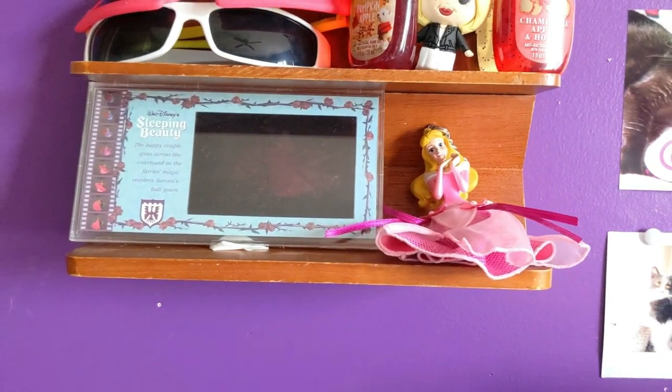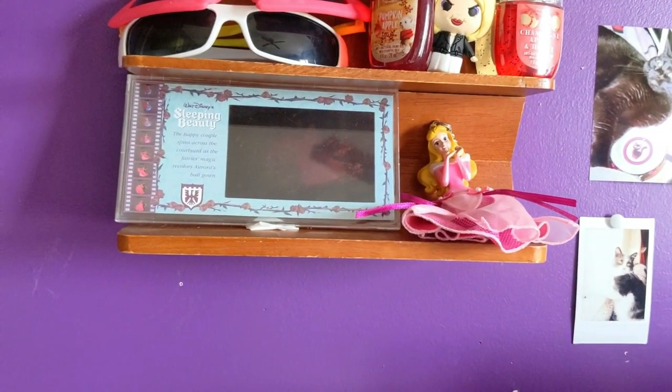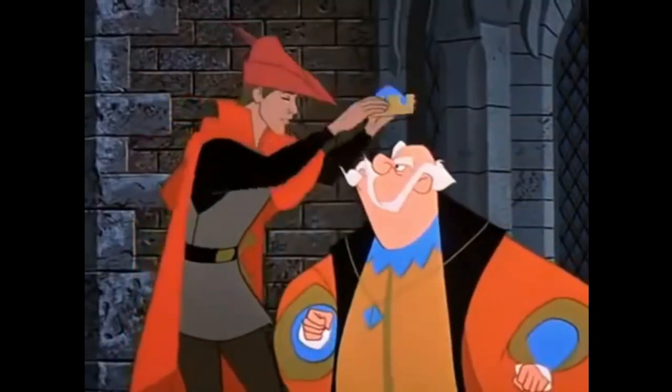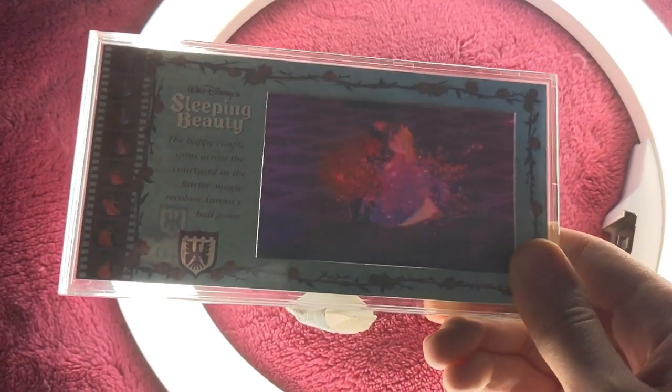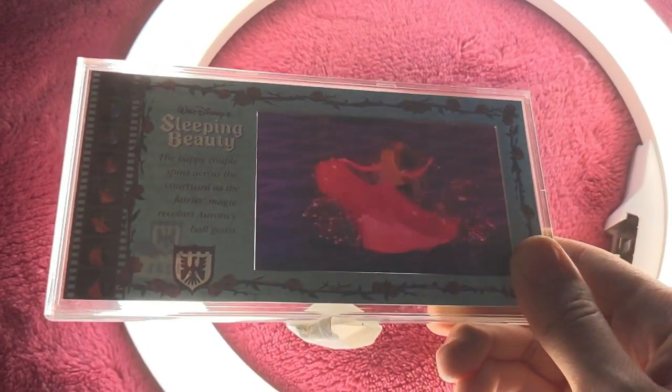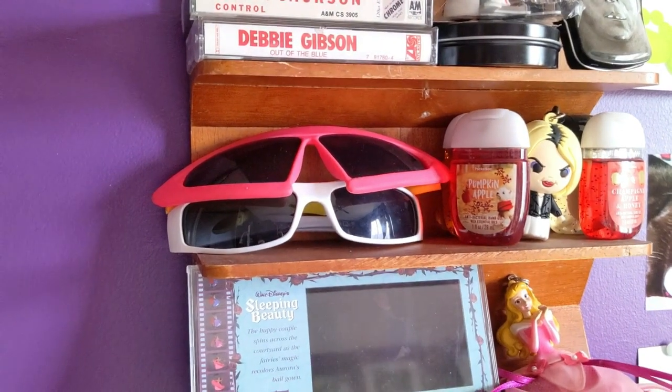Starting at the bottom here is my Sleeping Beauty merch, one of my favorite Disney movies. Princess Aurora is one of my favorite princesses, and I think she is super cool. You can fight me on that. And Prince Philip? Now, Father, you're living in the past. This is the 14th century. I forgot what these little doodads are called, but look at it! It's so cool!